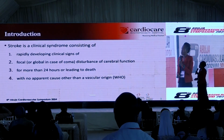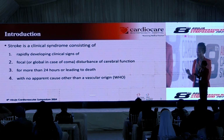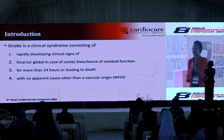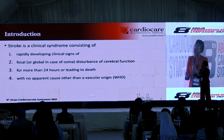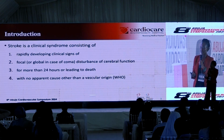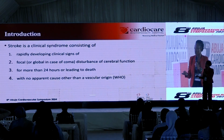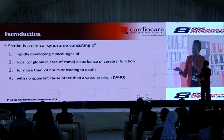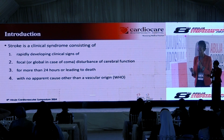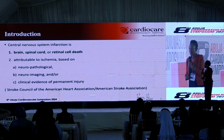Okay, so stroke is a clinical syndrome consisting of rapidly developing clinical signs of focal or global disturbance of the cerebral function, in case of coma, lasting more than 24 hours or leading to death with no apparent cause other than a vascular origin. I just want you to pay attention to the vascular. That is vascular origin, that's number one. This is a very old definition, WHO 1974-75.